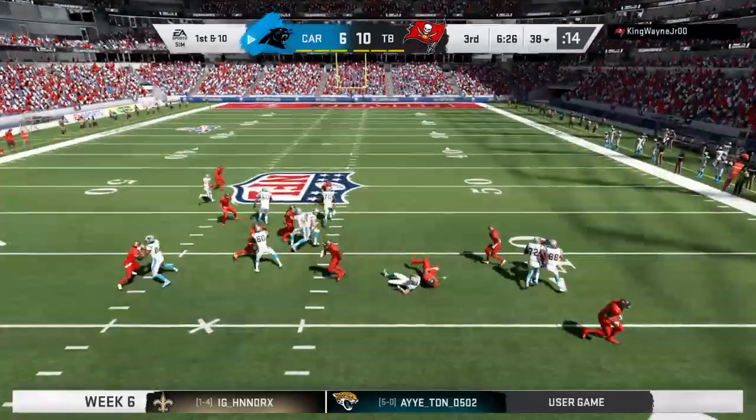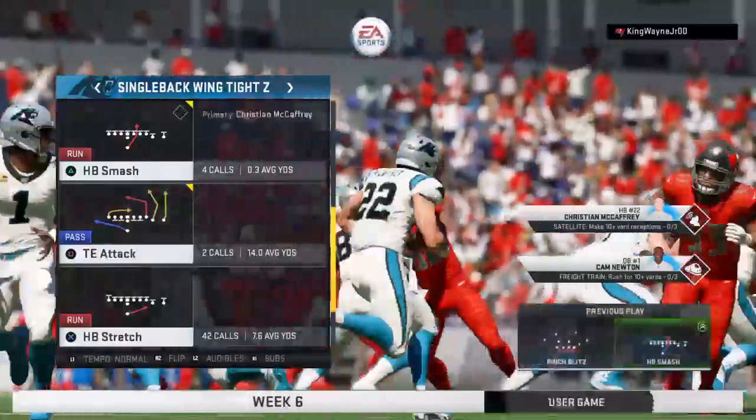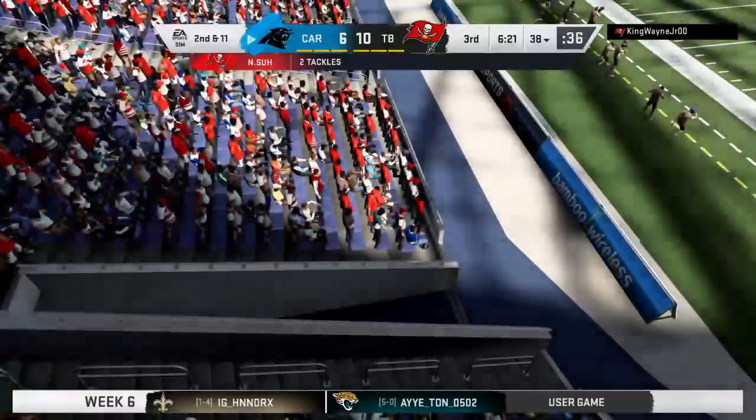Now a run with McCaffrey. And this play will be blown up. He'll lose yardage back at the 38. It's a loss of a yard there, and now second down.